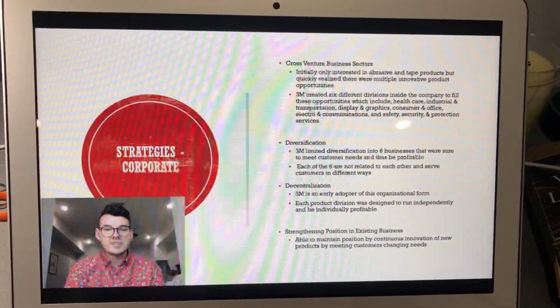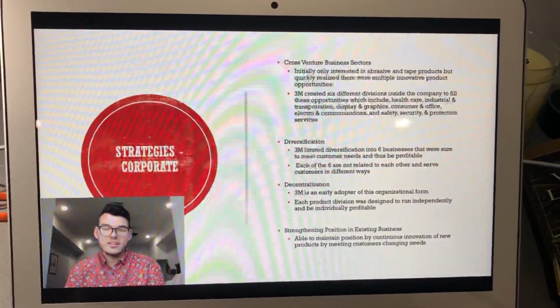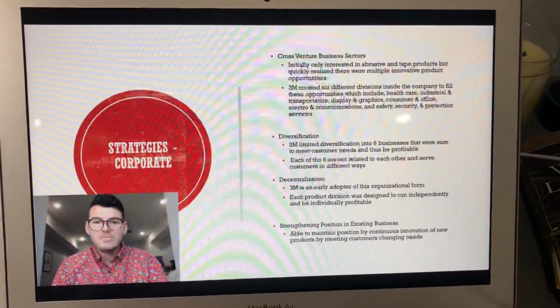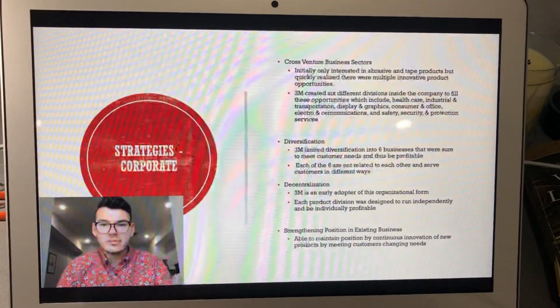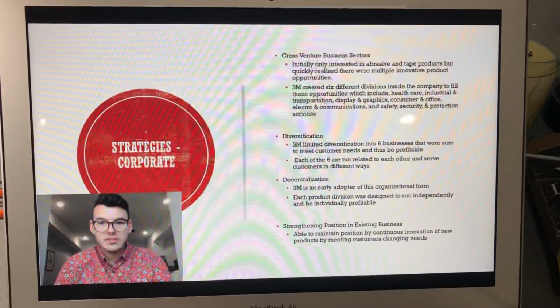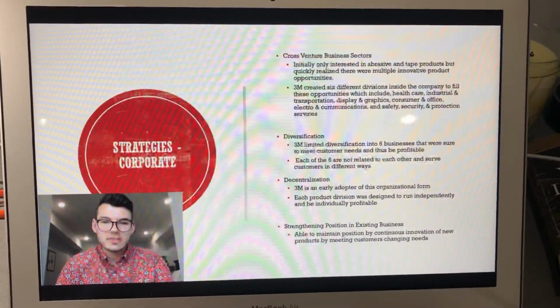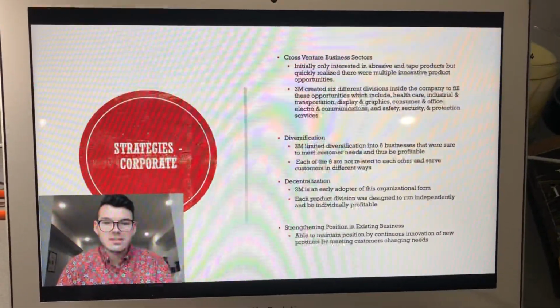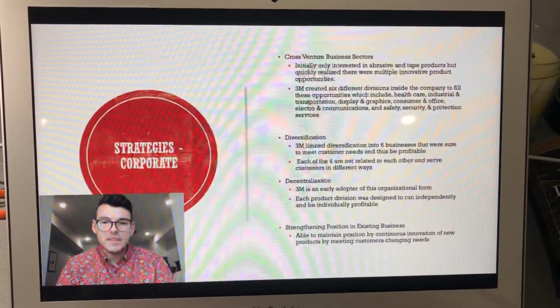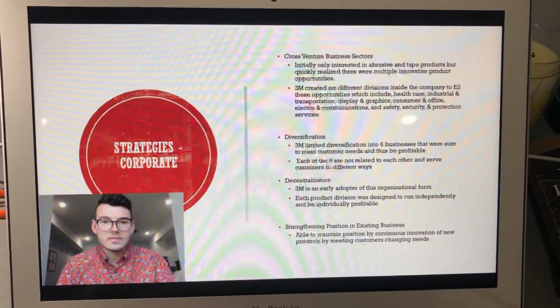3M created 6 different divisions inside the one big company to fill these opportunities, which included the healthcare, industrial and transportation, display and graphics, consumer and office, electro and communications, and safety, security, and protection services.